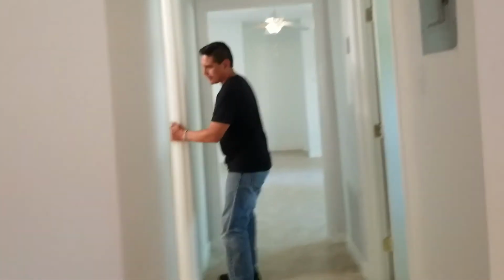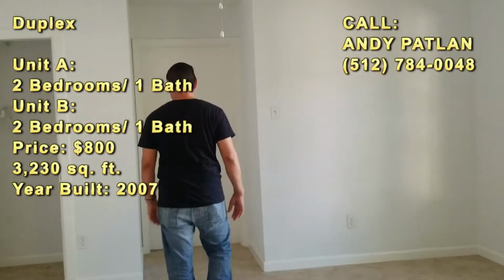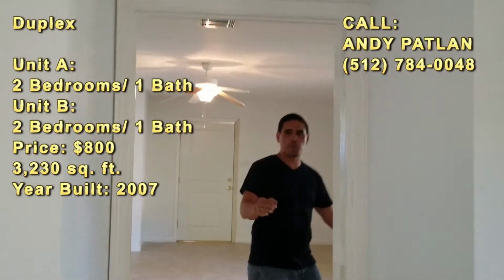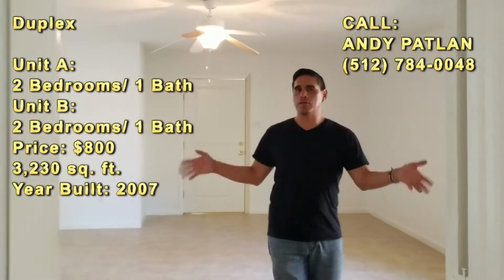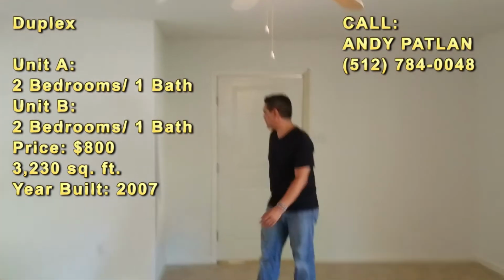Got the main bath. It's a 2-bedroom, 1 bath. This is one of the main bedrooms. Second bedroom, again, a little over 8 weeks on the job, but it's ready to go, ready to rent out. We're gonna get 1,600 rents.